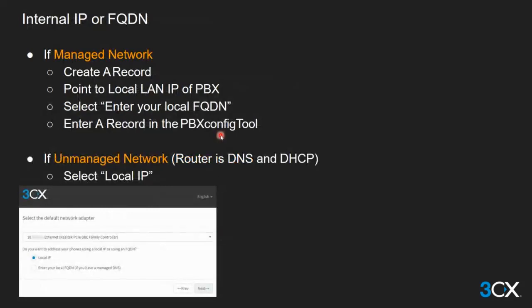An internal IP or FQDN. So this is just saying that if we have a managed network, like this one is applicable for a more complex setup or install, they also require records, local IP of the PBX, local FQDNs in the PBX config tool, as compared to an unmanaged network, where it is the router that stands for the DNS and DHCP itself. Simply just select the local IP. So there's your option in here. Depends on the setup, case to case basis.